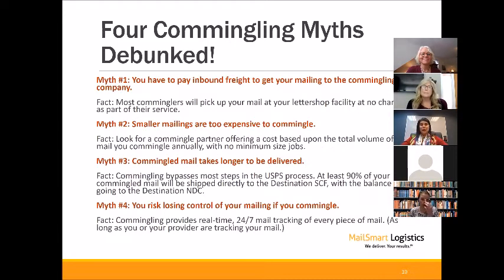Commingling myths debunked. This is probably my favorite slide because I've been up against this since 1996. Number 1, you have to pay inbound freight to get your mailing to the commingling companies. Most comminglers do not charge for pickup. It's incorporated as part of their services and pricing.